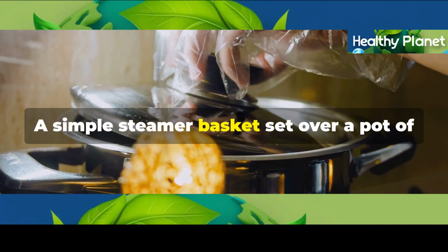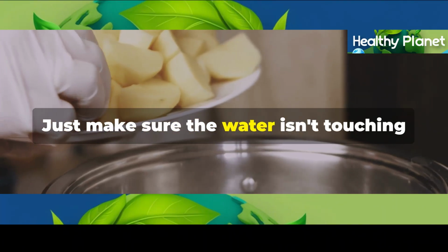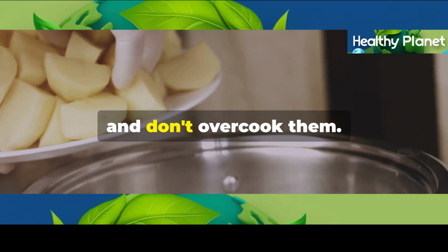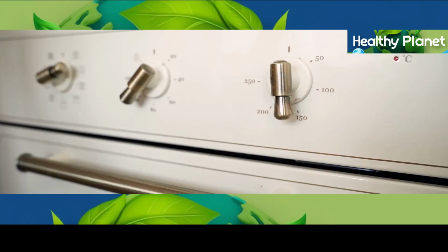A simple steamer basket set over a pot of boiling water is all it takes. Just make sure the water isn't touching the potatoes, and don't overcook them. We're aiming for tender, not soggy.